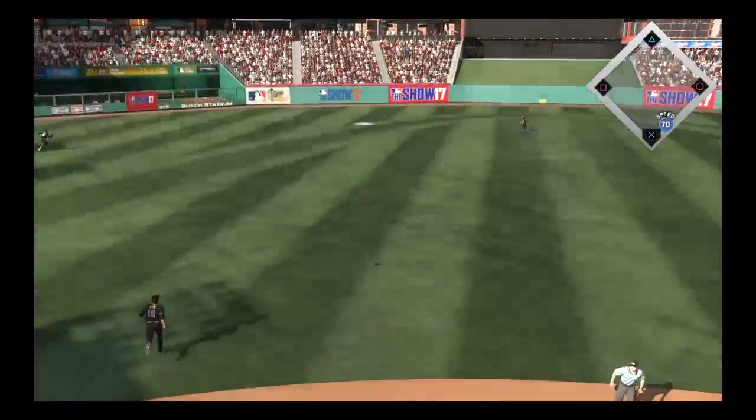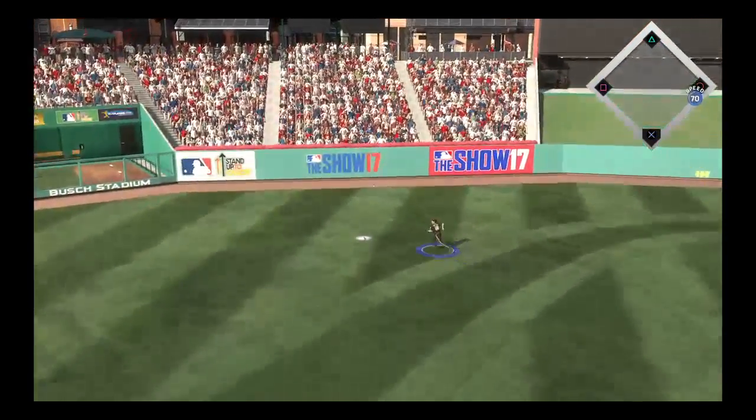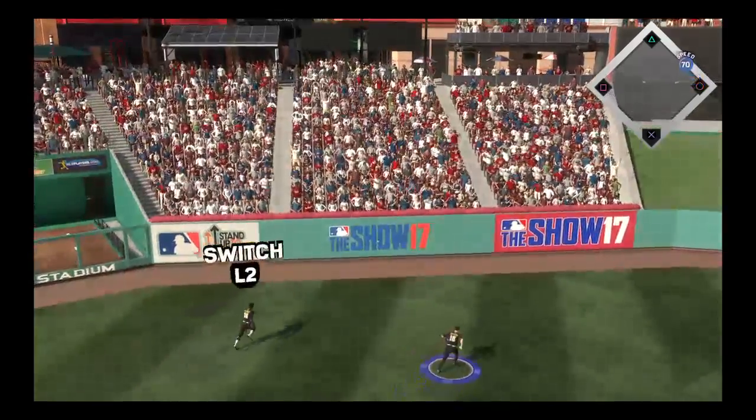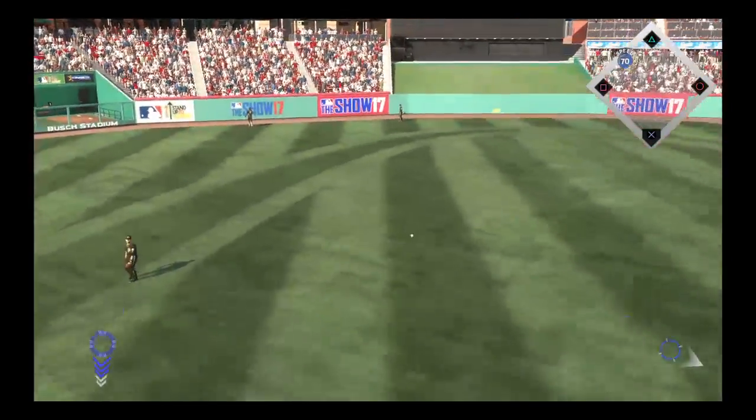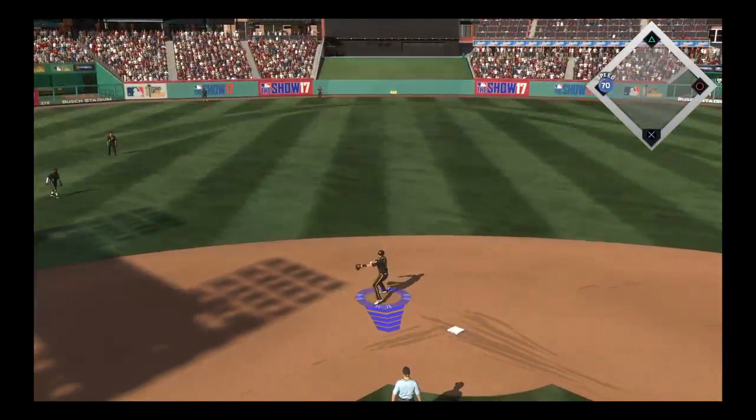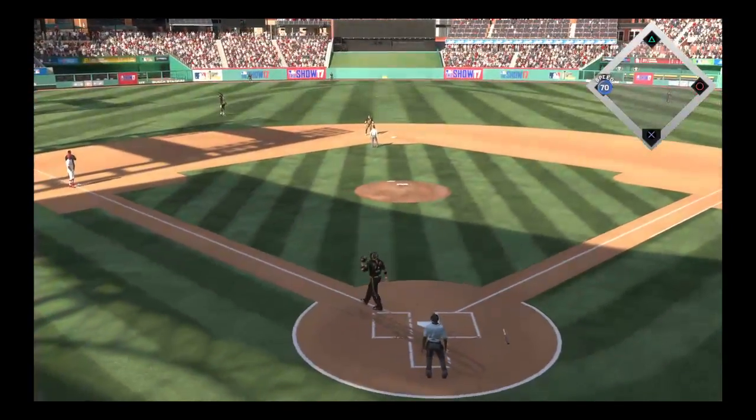Swing, line drive. That's going to be trouble. Heading for second now is Fowler. Fowler around second. He's headed for third. And he is into third with a leadoff triple.